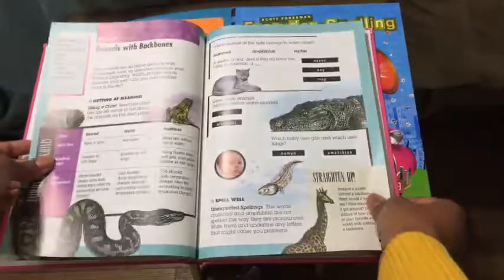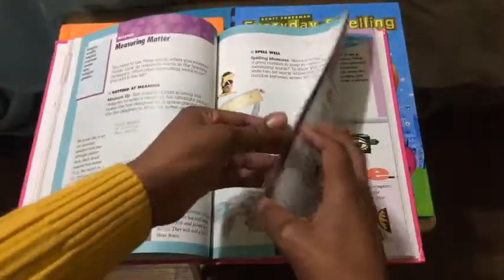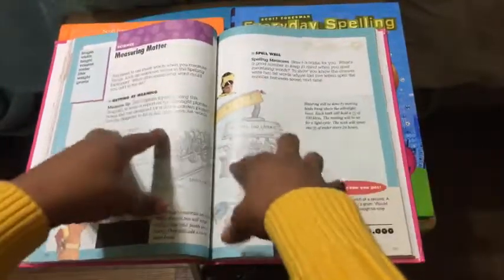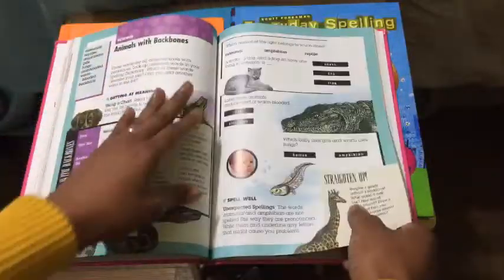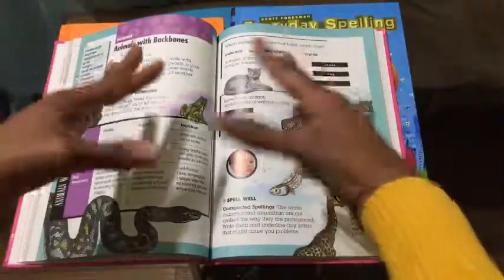Then you have the science part, which we'll be talking about different animals and different stuff, and everything is played out. What I like to do is build on these exercises. So, say for example, because it's usually like 2 pages long for the history, the science, for each activity.